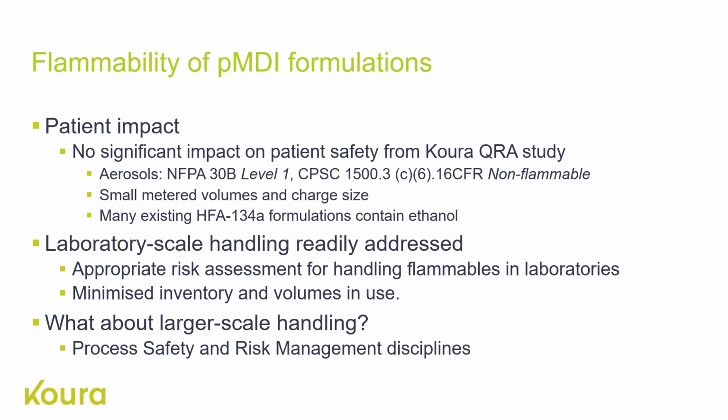What does this mean in terms of patient impact? There's no significant impact on patient safety, and we've confirmed this through a previous quantitative risk assessment study. A 152A aerosol basically falls into level 1 in the US NFPA aerosol categorization, so that's the lowest hazard level. Again, from the consumer safety group regulations, it basically falls into the non-flammable category, assuming you've no other co-solvents added there. It's no surprise that small aerosols represent a very small risk. We're looking at very small metered volumes and very small charge sizes here. And in addition, many existing 134A formulations also contain significant quantities of ethanol, which could render them flammable. So from a patient impact perspective, a switch to 152A is basically no additional risk associated with that.